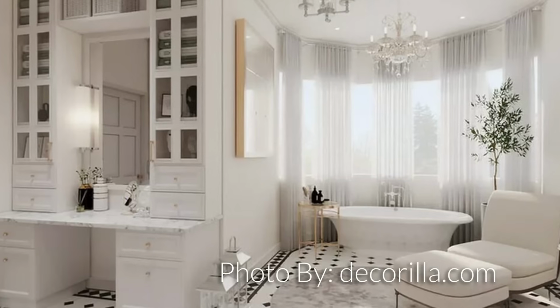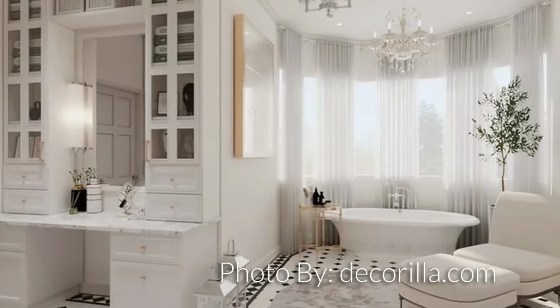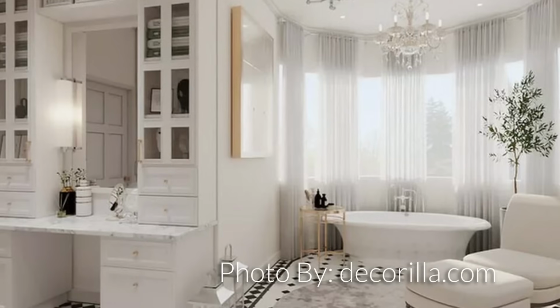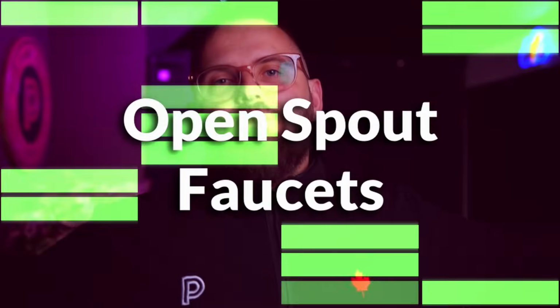I'm not going to be careful how I get out of a bath. I'm gonna be sopping wet, just dripping all over it, and it's gonna get moldy and gross. So, unless it's a really luxurious looking bathroom mat, then I can go with it because it's meant for that space. But looks good in a photo, but not in real life. Come on. And finally, open spout faucets.